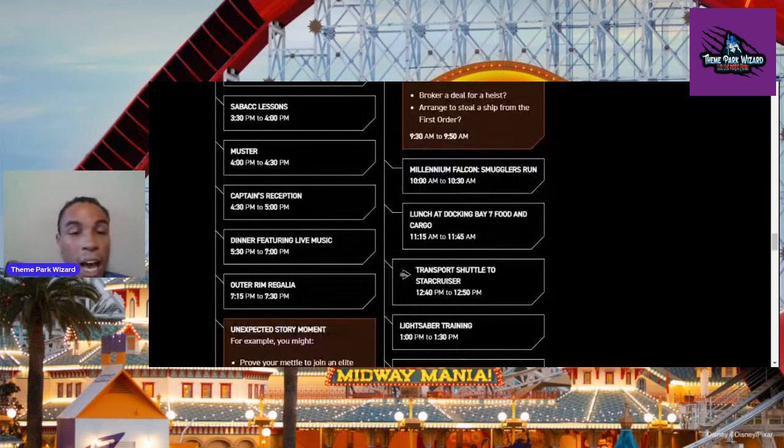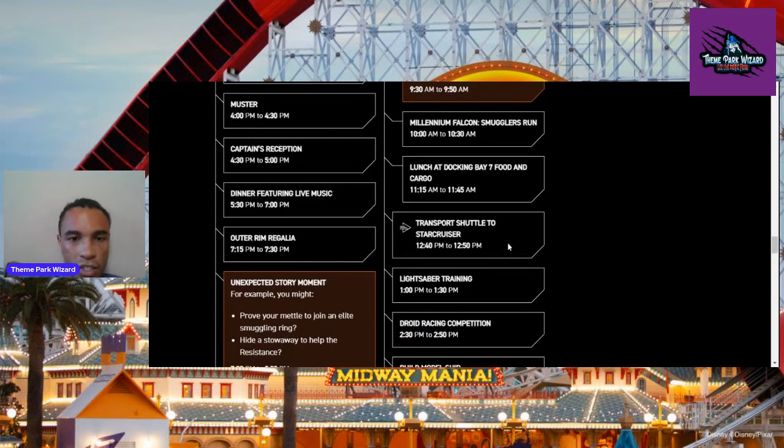Now on these days, I wonder if Hollywood Studios will open at 10 AM or if Hollywood Studios opens earlier. I wonder if Galaxy's Edge won't open until this crew leaves. Like, I wonder if the guests of the Star Wars Hotel will get the land to themselves. For example, a transport shuttle to Star Cruiser is at 12:40, so I wonder, maybe at 1 PM, will it open to the general public, or will you have a VIP tour where you just follow your guide on Rise of the Resistance and Smuggler's Run and Docking Bay 7? They'll just kind of block out some tables for you. That's probably how it will work. But it would be very interesting how it'll work with the mixing guests when you have your trip to Batuu.